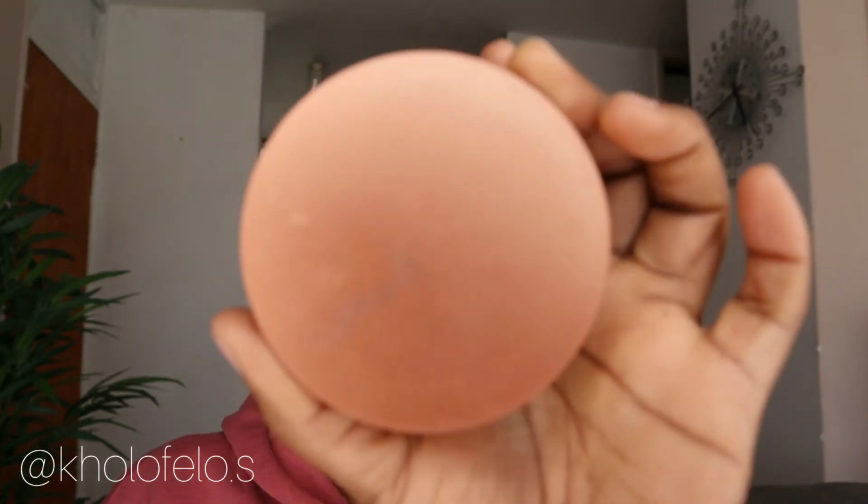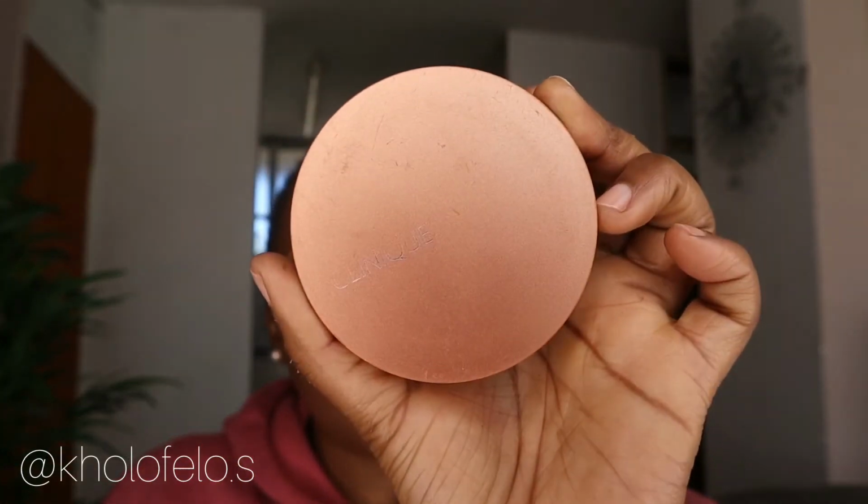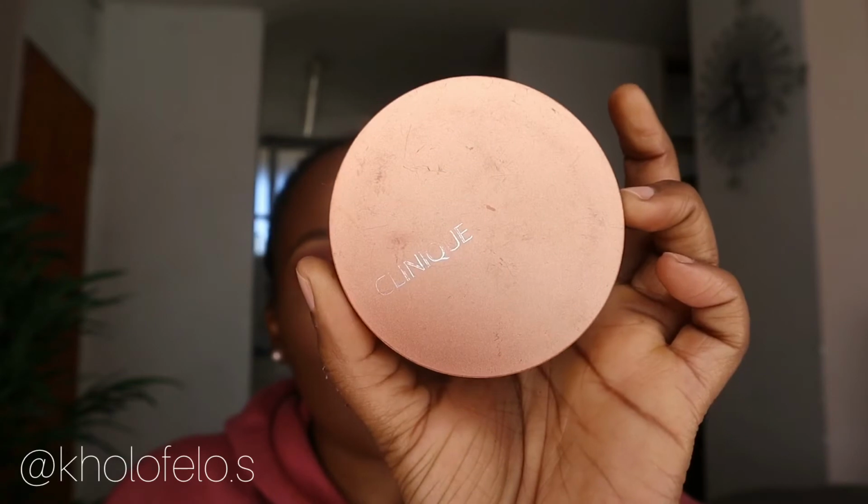The next product that I'll be using is this Clinique True Bronzer Pressed Powder Bronzer. Sun-Kissed is the shade that I'll be using. I'm just going to apply it on my cheeks.